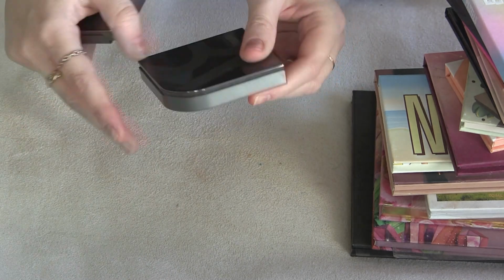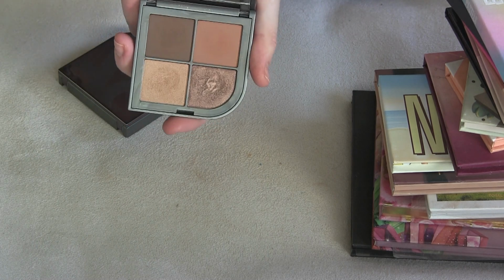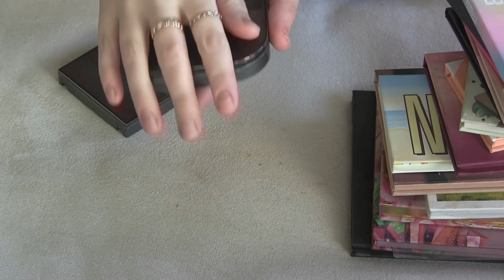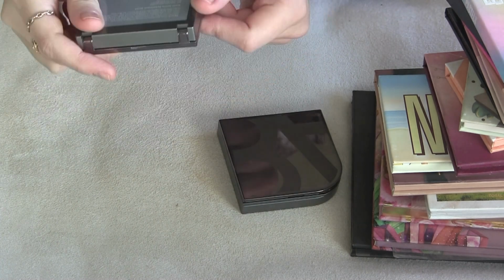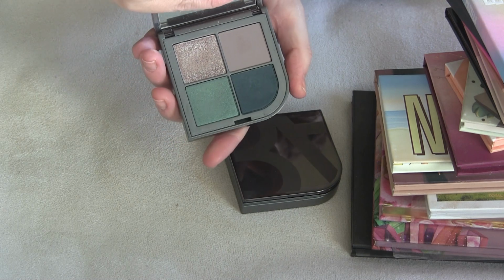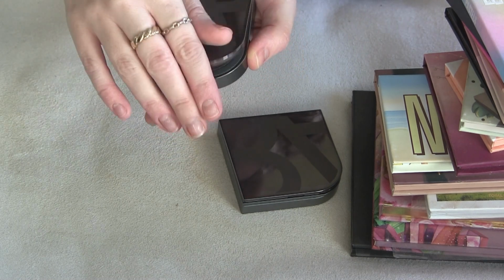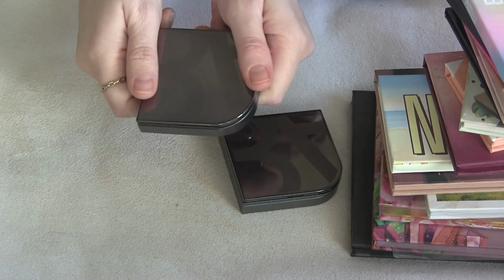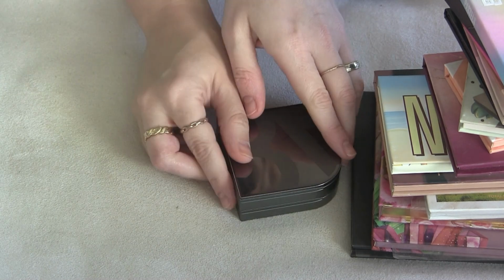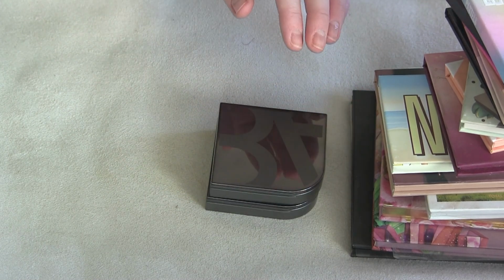Next, I have 2 palettes from Beauty Act, a cruelty-free Norwegian brand. And one I absolutely love. This is called Nude Mania, one of my favorite nude everyday eyeshadow palettes. This is absolutely beautiful. I got this this summer. This is called Silver Mania, and this is such a disappointment. The eyeshadow colors are beautiful, but the quality is really bad. And I think it's not the fault of the brand. I think it's because I bought expired makeup. So that's just a theory of mine.